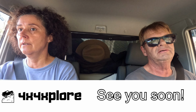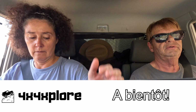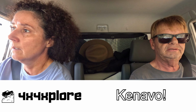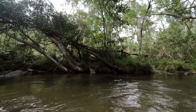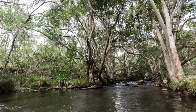Our journey through the picturesque Upper Davies Creek campsite in the Atherton Tableland has been nothing short of incredible. We scored the perfect campsite, complete with a private creek and refreshing waterfall. Exactly the type of camp we've been looking for.